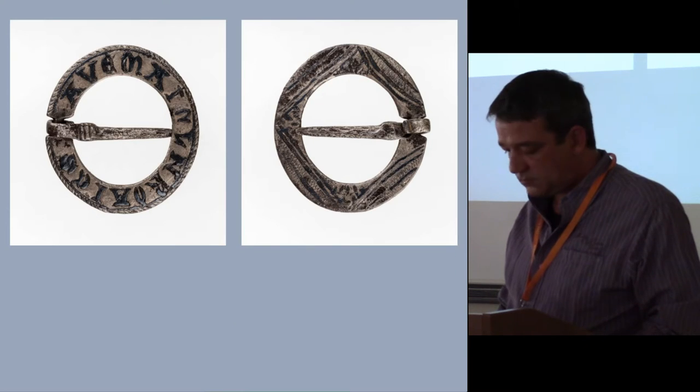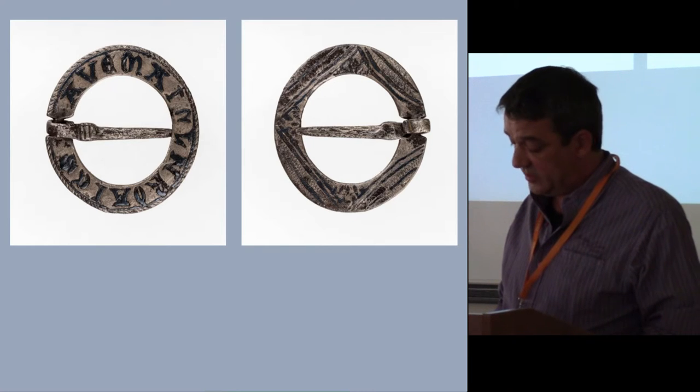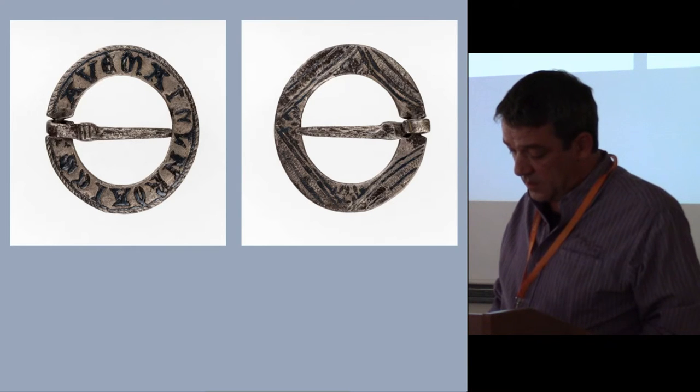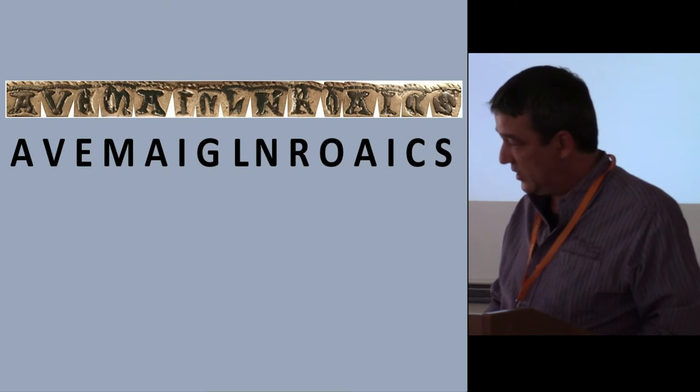This annular brooch has a wide and flat frame made in silver with an inscription on the front and geometric ornament on the back. The letters and the thicker decorative lines are filled with niello. The outer diameter of the brooch is 2.8 centimeters. The front of the brooch bears an inscription consisting of a series of 15 letters.